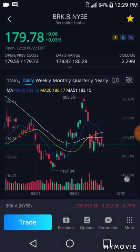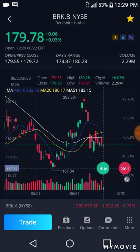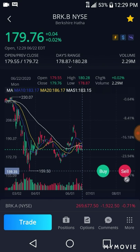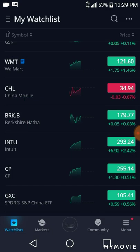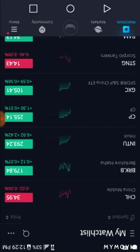Berkshire Hathaway is flat. A good place for Berkshire to come back up will be about 178, 176, 172. If it gets down to 167, we'll just add to it pretty heavily. If it comes all the way down to 159, we'll really add to it. So that'll be a longer term play for us. We're not too worried about it. Intuit, we wound up selling Intuit today. It was up 2.4%.